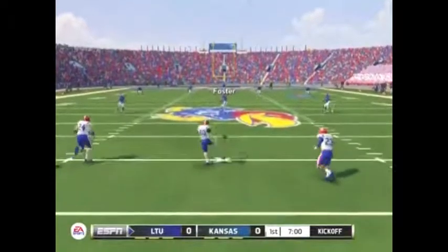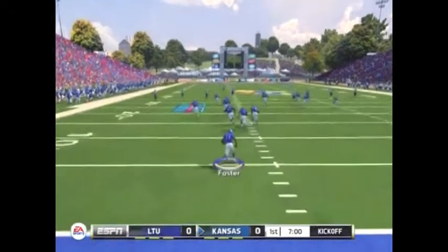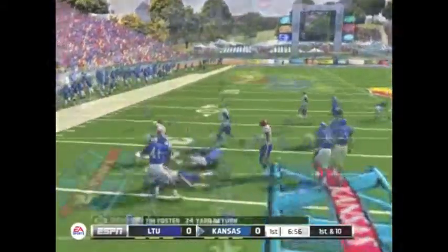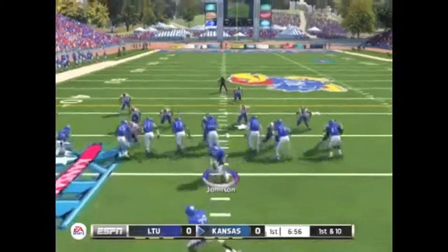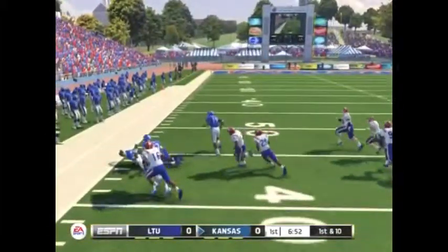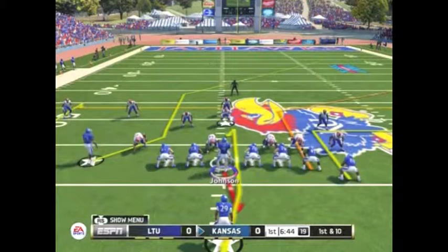The kickoff is underway and Tim Foster is back to return. He's going to take the ball up, look to get across the 20-yard line and fall at about the 26. Michael Johnson starting the game under center of the single back formation. Adam Scott's going to get the handoff, and he's got a little bit of room to work as he carries the ball up into about the 45-yard line.